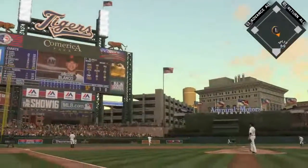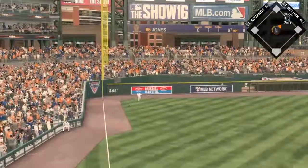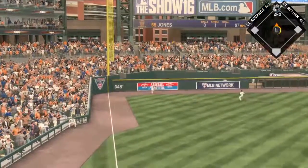That's lifted the other way out to left. Woodward on the move. Oh no, looked like he had it, but it goes right by him.